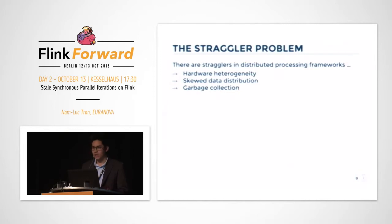And so I've briefly mentioned the straggler problem. What is it exactly? In a distributed processing framework, there are many sources of stragglers, meaning there are many causes that can lead to one worker being slower than the others. That can come from hardware heterogeneity, meaning that all CPUs are not equal. You can have a skewed data distribution in the way your problem is scheduled and partitioned. Or you can have garbage collection in the case of very high-level languages, which Flink is, and which most of the frameworks are nowadays. And these are sources of straggling that are not predictable and cannot be solved from the point of view of the scheduling.